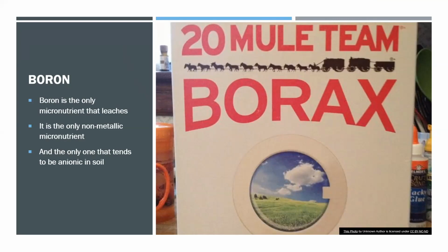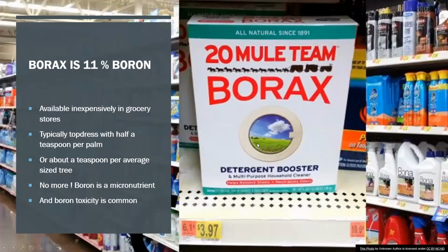Boron is a metallic micronutrient, and it's the only one that tends to be anionic in soil. You could buy a 50-pound bag of soluble boron, but you'd leave it to your grandchildren. For boron nutrition, get 20 Mule Team Borax. Next, please. Borax is 11% boron. It's inexpensive at the grocery store. Typically, you top dress a palm with about a half a spoon, or about level.